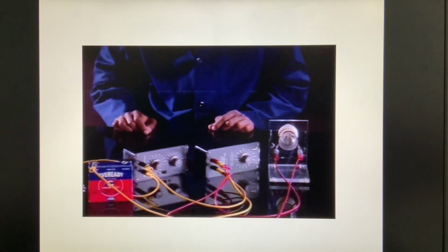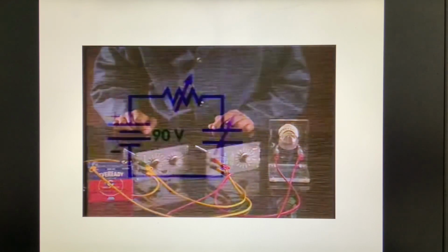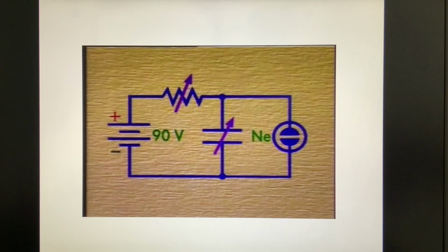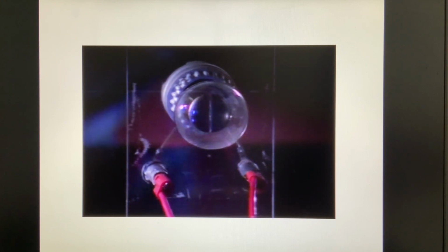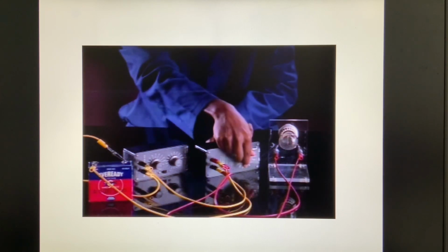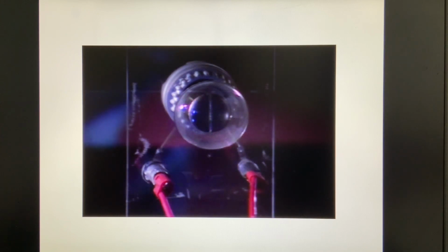This relaxation oscillator uses an RC circuit to flash a neon lamp at regular intervals. The circuit consists of a 90-volt battery hooked in series with a variable resistor and a variable capacitor. A neon bulb is hooked in parallel with the capacitor. The neon bulb flashes at a regular rate. Here's what happens as the resistance is increased. Here's what happens as the capacitance is increased.